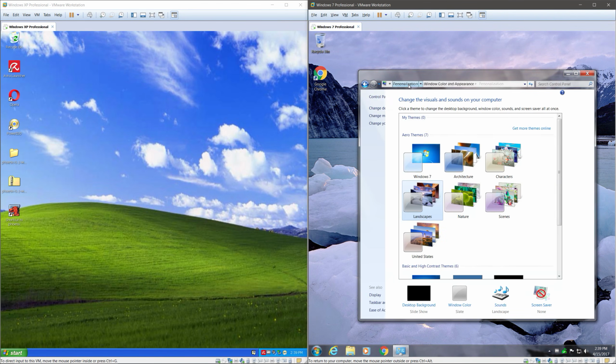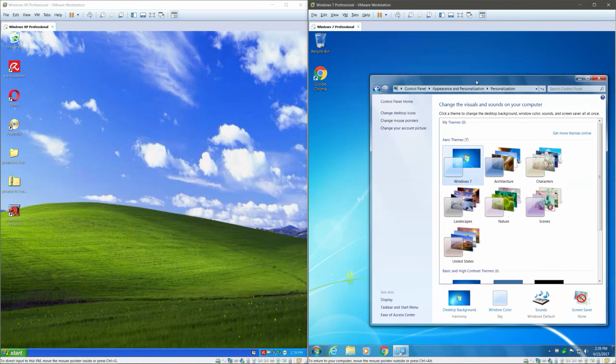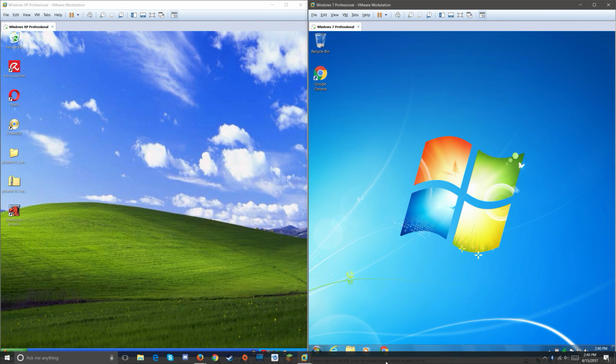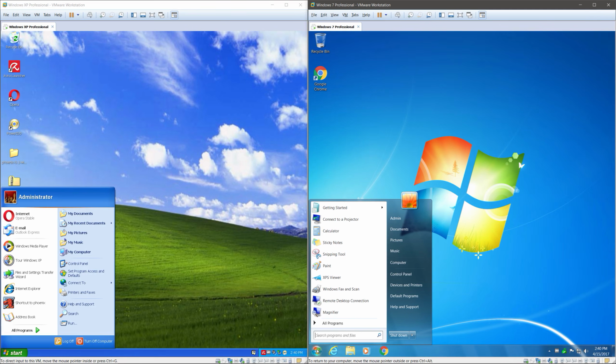I'm just going to go ahead and change it back to the default. But it's just an overall pretty operating system. Windows 7 had probably my favorite user interface out of any Microsoft operating system ever released, and I do like it better than Windows 10's, even though Windows 10 does look more modern. So yeah, let's go ahead and take a look at the good old start menu for both operating systems.